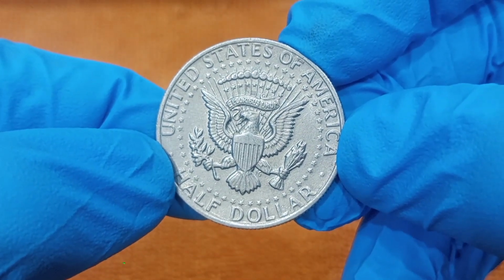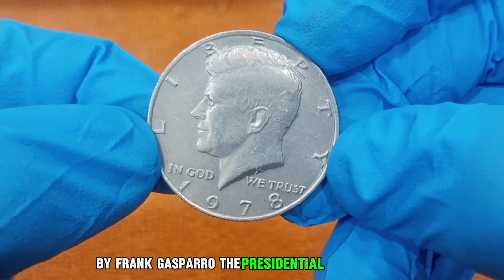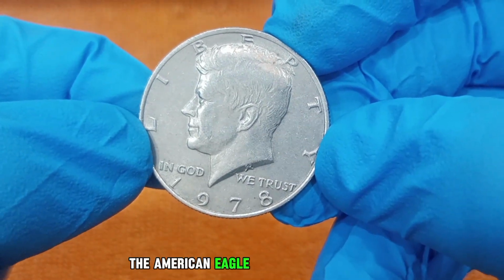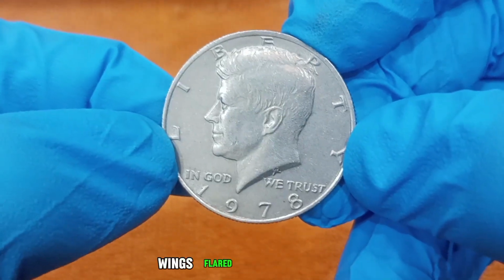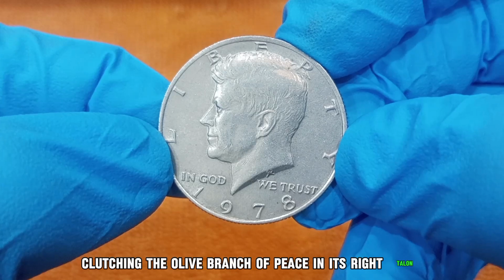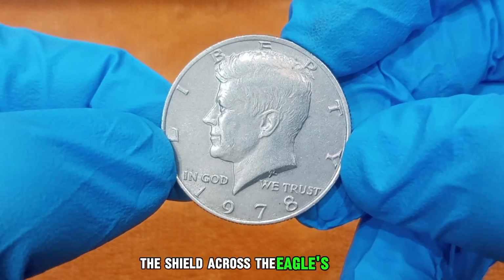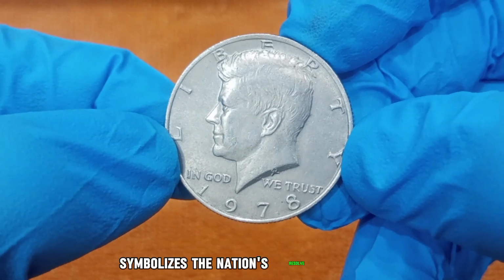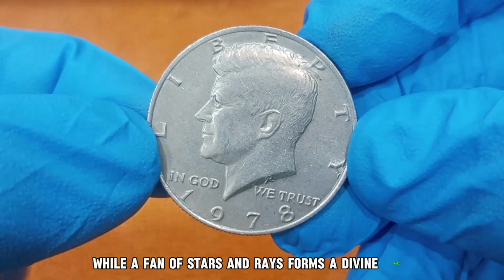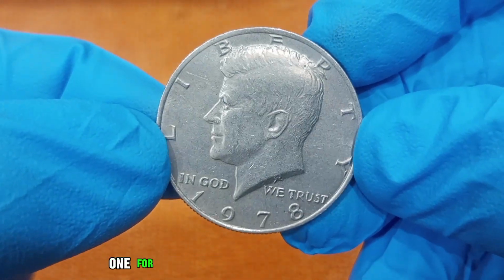Flip the coin, and you are greeted with the reverse design by Frank Gasparro, the presidential coat of arms rendered with breathtaking complexity. The American eagle dominates the field, wings flared with regal pride, clutching the olive branch of peace in its right talon and the arrows of war in its left. The shield across the eagle's chest symbolizes the nation's resolve and unity, while a fan of stars and rays forms a divine halo overhead. Surrounding it all are 50 proud stars, one for each state.